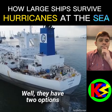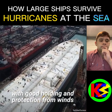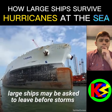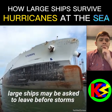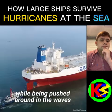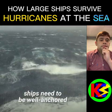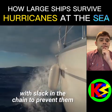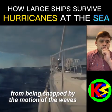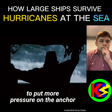Well, they have two options. Hurricane holes are ports with good holding and protection from winds. But in some ports, large ships may be asked to leave before storms because the ships can quickly destroy even the sturdiest of ports while being pushed around in the waves. In either case, ships need to be well anchored with slack in the chain to prevent them from being snapped by the motion of the waves. The crew can also put the ship in reverse to put more pressure on the anchor.